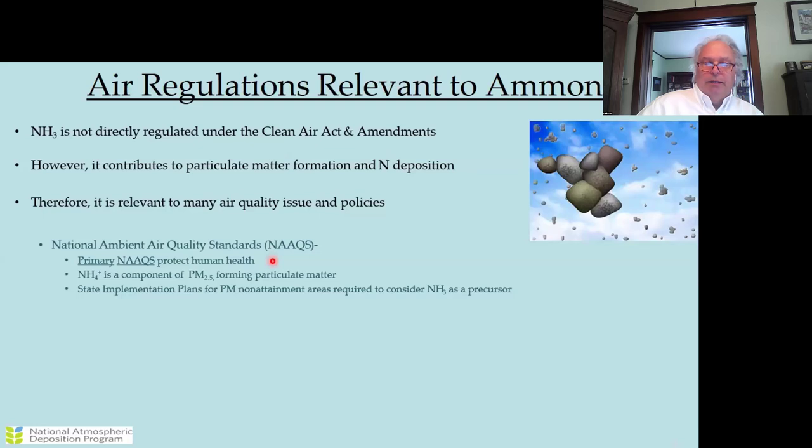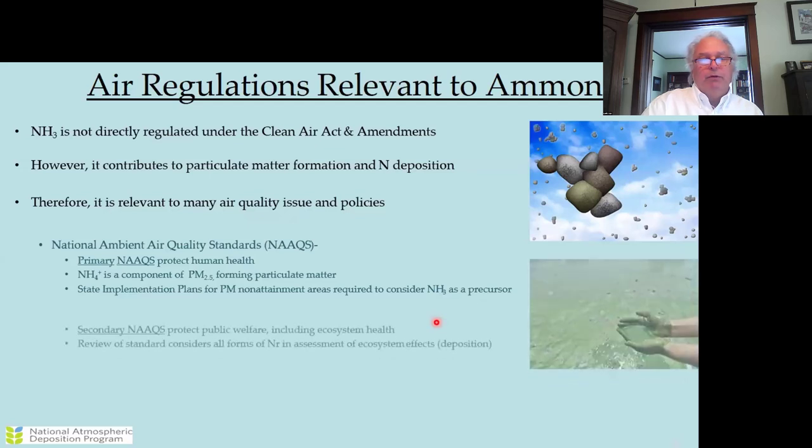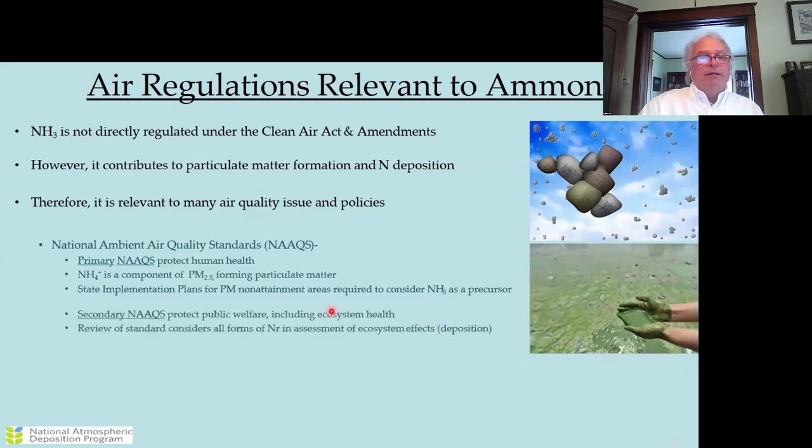And again, they don't directly regulate ammonia, but when ammonia forms particulate matter, and really the small solids, 2.5 microns, they form particulate matter, and that is regulated by the primary standards. And when states are not in attainment for PM, where they have high normal burdens of particulate matter, then the states are able to also look at ammonia as a precursor to those issues.